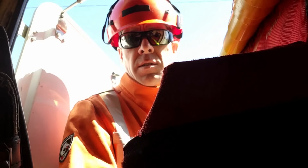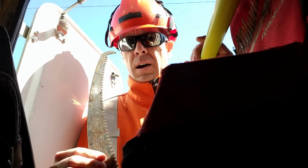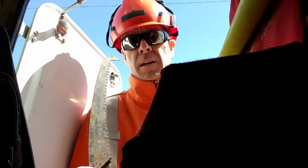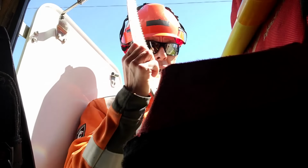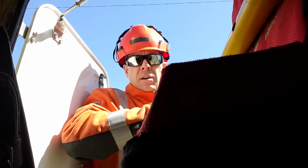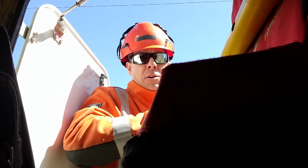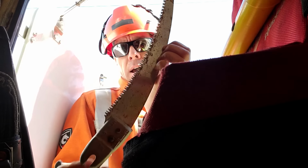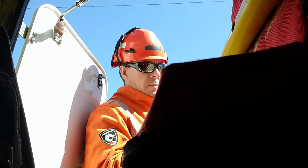All right, so here's the deal, guys. I'm going to be working on the lines with a tested insulated hot stick. I'm going to put the saw blade on. It seems to work a lot better for tripping branch, and then that way if I do got to make a cut, no problem. So we're taking the hammerhead attachment off, putting on our saw blade attachment.